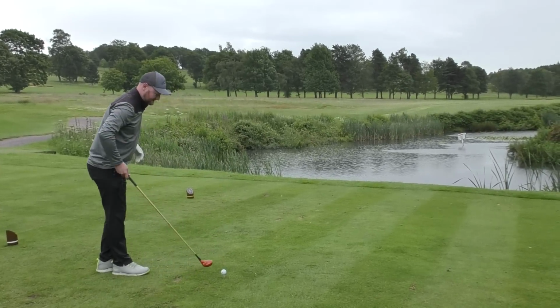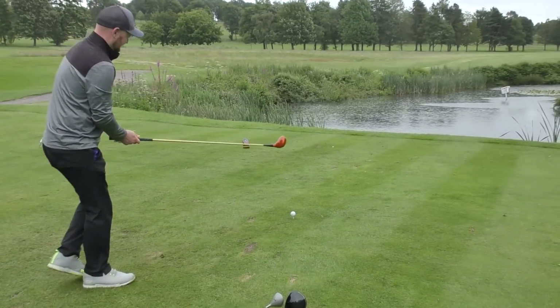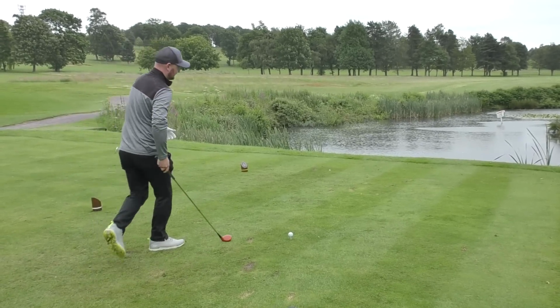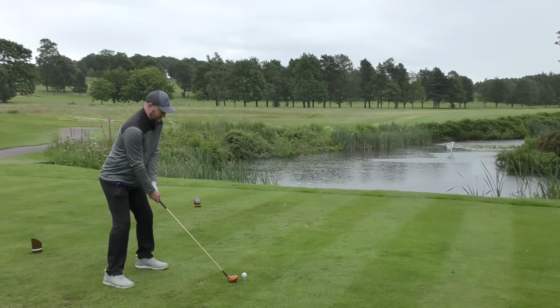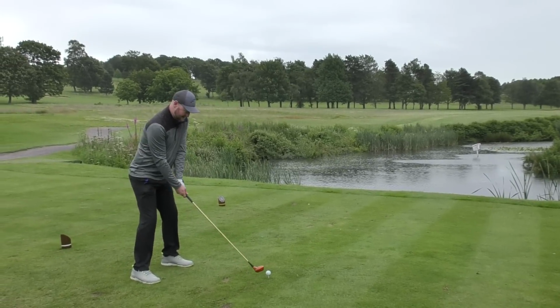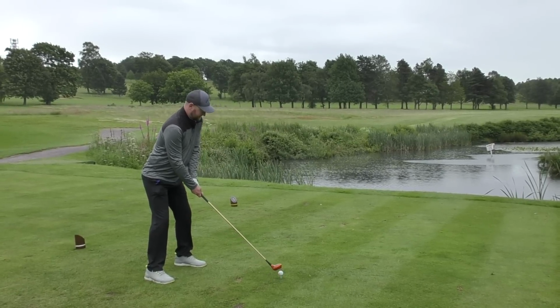So the wooden wood, number 1. Whew! Thing of beauty, thing of beauty. Not a lot of loft on it as I look down. Got to peg it a little bit lower, but what I want to see is if I don't quite strike it and I'm prone to getting a little bit low out of the heel, what will the results be like? Will it be drastically different? So I'll pick my line, give it a swing.